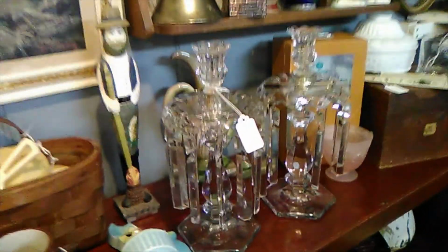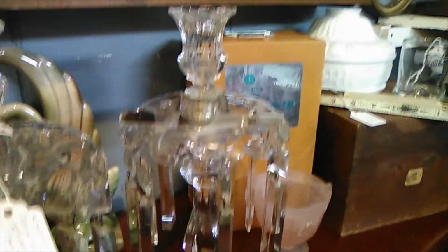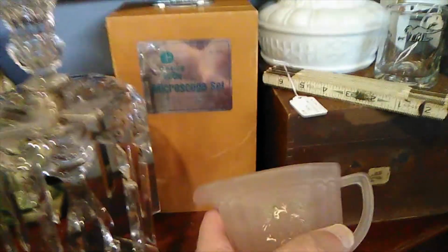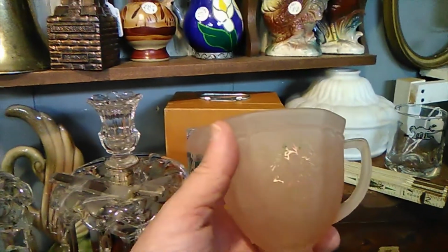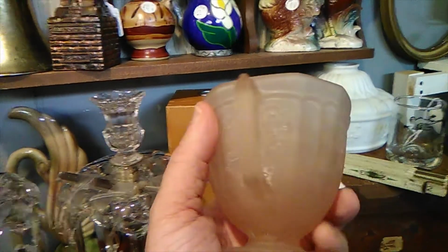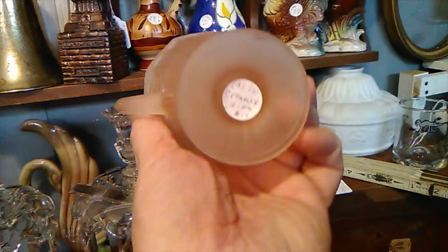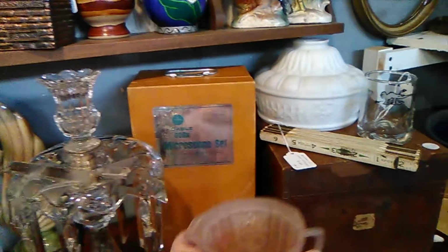Look at these crystal candlestick holders. It's $29 for the pair. But isn't that? Those are beautiful. And we've got this little satin glass depression creamer. Looks like it was painted at one point in time. $2 for it.